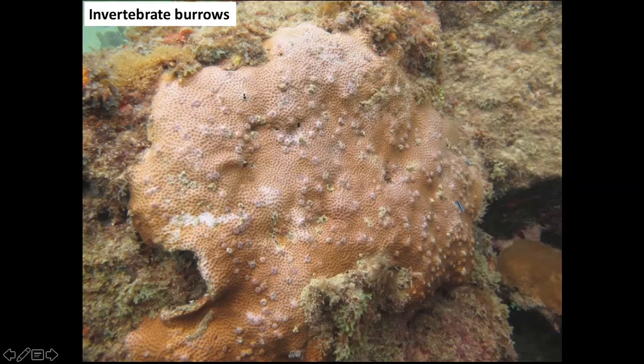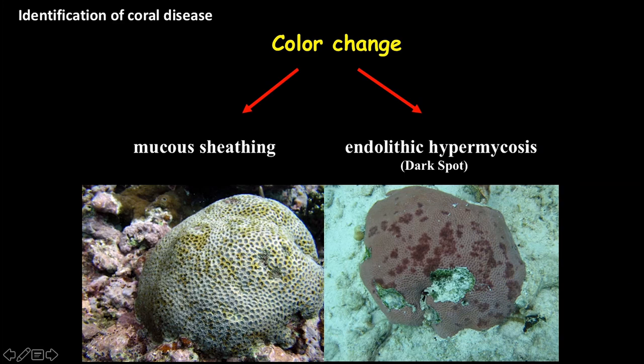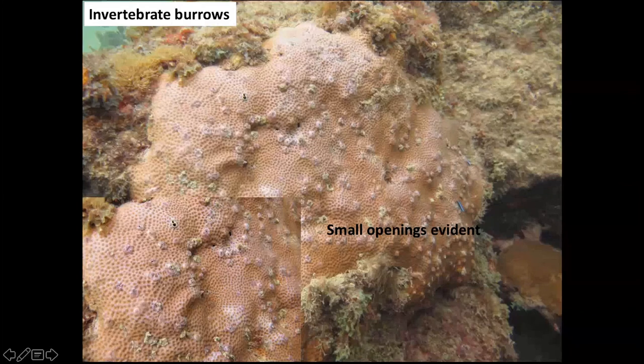Here you have a coral and you have all these little, almost look like little tumors all over it. But if you look at this a little closely, you can see there's little openings on all of these guys. And so what this actually is, is invertebrate burrows. So these are like little clams or worms that burrow into the coral skeleton, and that opening is how they are able to breathe and take in food. So we know that, not a disease, done.